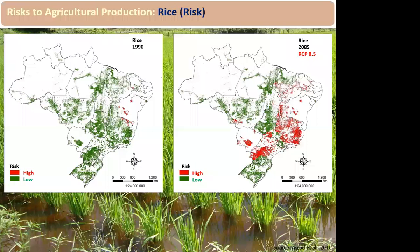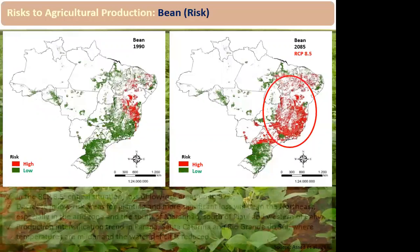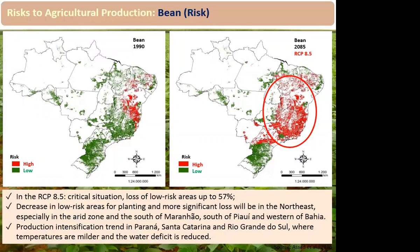All right, and then using that as a proxy for how risky agriculture in the country might be under a very pessimistic scenario, we should look into the worst case scenario here. For rice, we see the distribution and the potential risk, whether high or low, in 1990 due to several climatological constraints that we saw before. In 2085, this has really increased a lot. If we go culture by culture, that's beans, rice and beans, very important in the Brazilian diet. So we need to know about that.